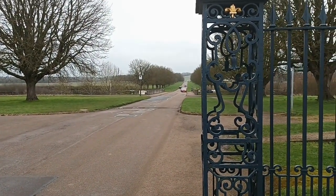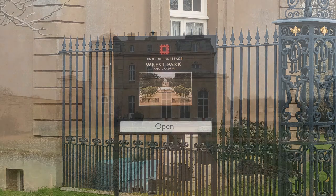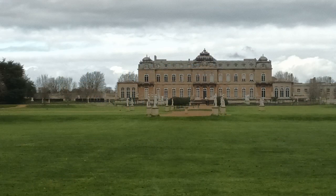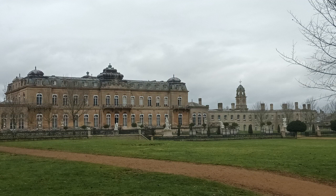So here goes. Wrest Park is a country estate located in Bedfordshire, England. It comprises Wrest Park, a Grade 1 listed country house, and Wrest Park Gardens, also Grade 1 listed, former gardens surrounding the mansion. The present house was built in 1834 to 1839, and English Heritage took over the house and gardens in 2006. This is now a short photo preview of inside the house.